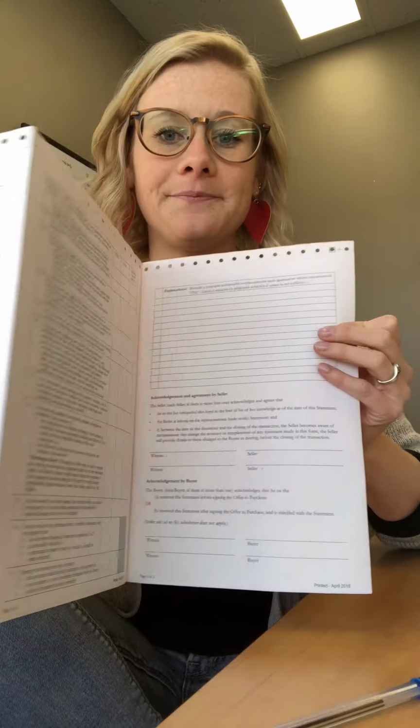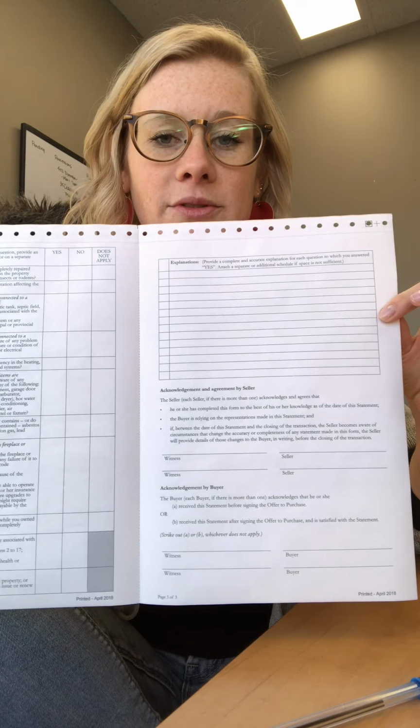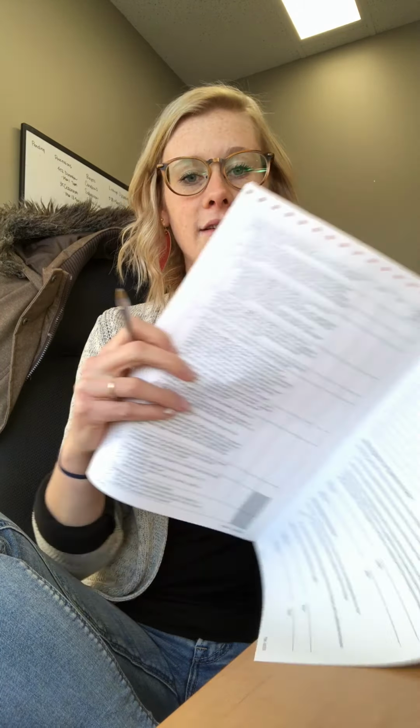The next thing that I highly recommend is filling out a property disclosure statement before you list. So a property disclosure statement looks like this. It's a 3-pager, and it goes through your knowledge about the history of the house. So for example, number 2, are you aware if the property or any part of it currently does not comply with municipal or other regulatory requirements? So you'd have to say yes or no based on your knowledge of the property. And then there's a little section at the back where you can explain it.